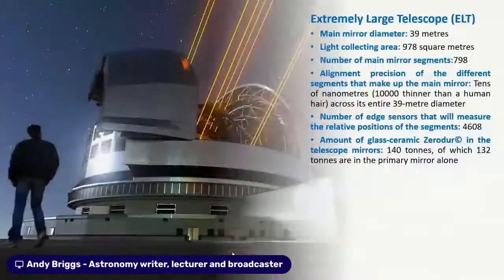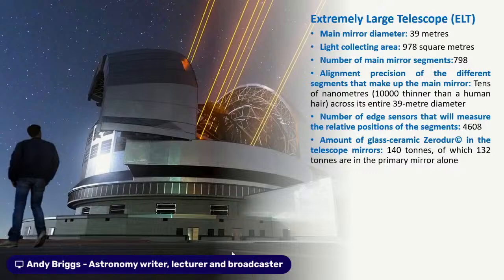Now, just a bit of data about this telescope. It has a main mirror of 39 meters. Originally, the mirror was going to be 42 meters, but Europe discovered that if they dispensed with the outer ring of the mirror segments, because there are currently 798 mirror segments in the main mirror, if they did away with the outer ring of segments and cut the diameter of the mirror from 42 down to 39 meters, they could save nearly €1 billion. So that's what they decided to do.